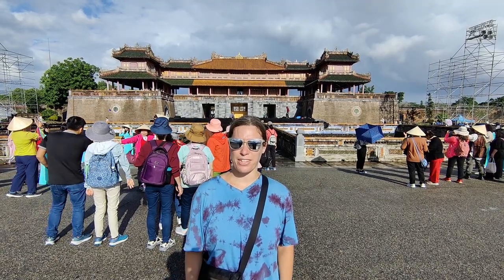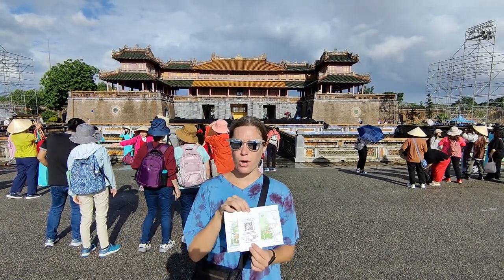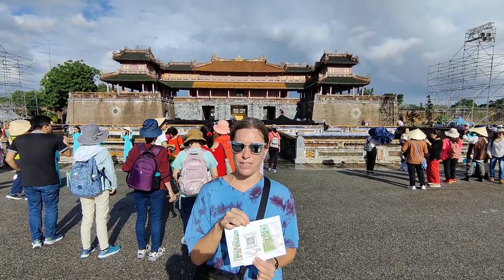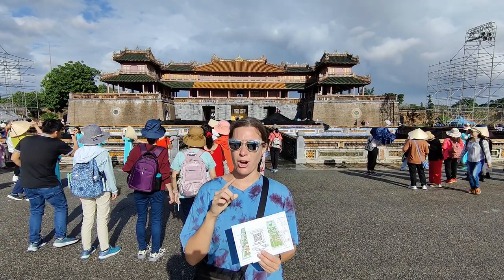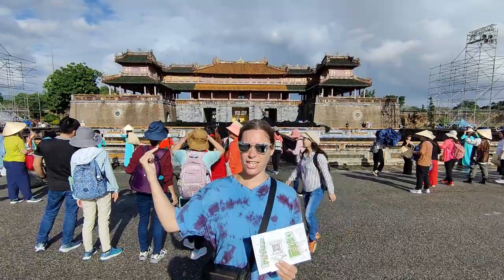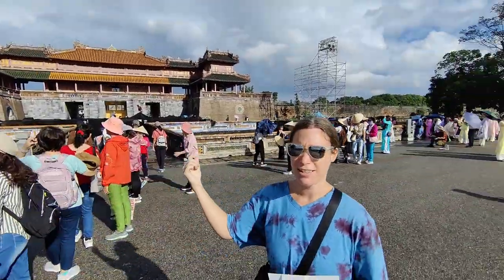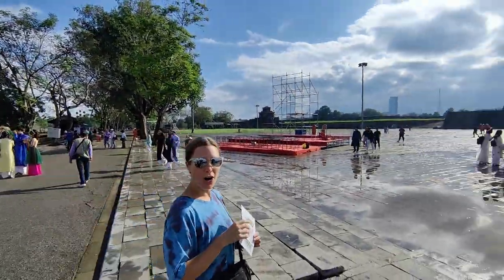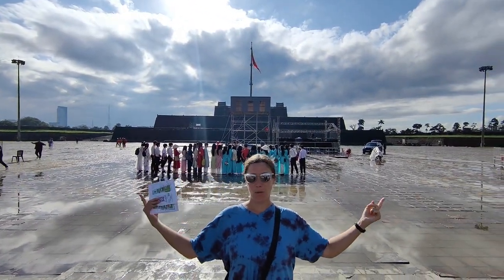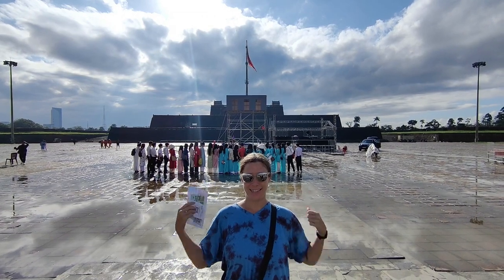To Hue's Imperial City. It cost 400,000 dong to get in, which is about $23.50. And from our understanding, the Imperial City here lies within the outer citadel walls, which are right behind us.